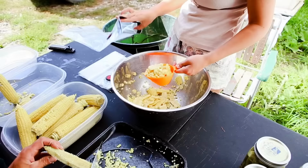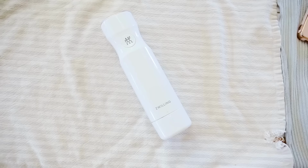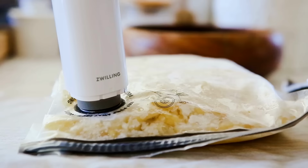I bagged our corn in our Zwilling bags. The thing is, when you use Zwilling bags and you use the pump, you want to let the corn freeze before you extract the air. Otherwise, the juice will get sucked up and ruin the pump. So that's a little trick I learned that I wanted to share with you guys.